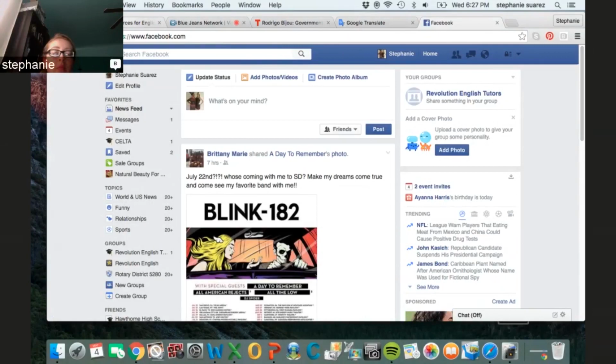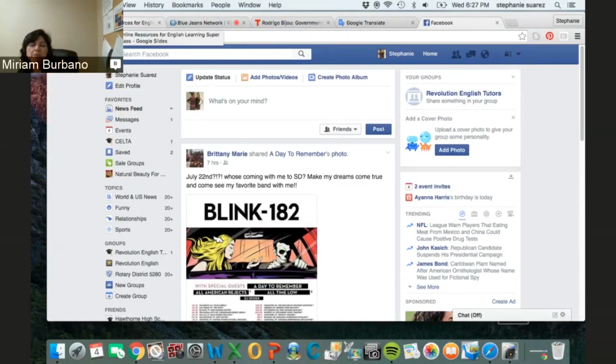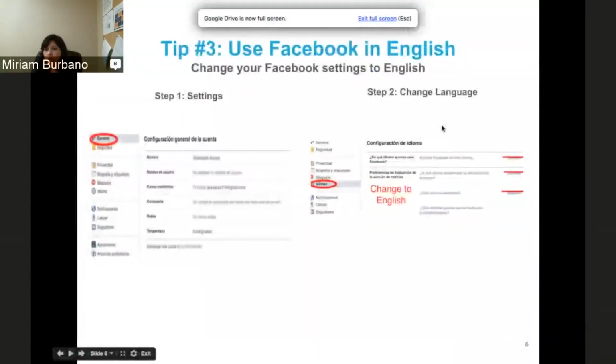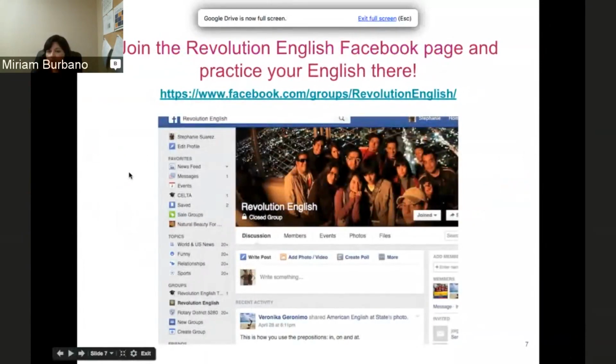And because we are really familiar with the settings and the buttons and the clicks on Facebook, we really don't need to read those things. But what is important is that our eyes are actually looking at words in English. And that is also another way for us to improve our English.